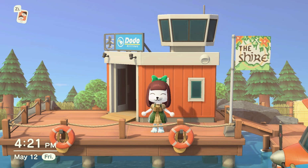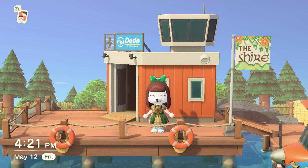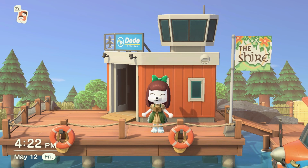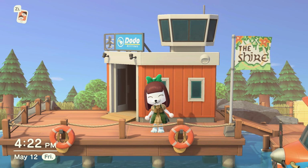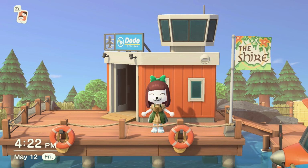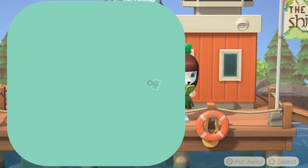For this video, mostly what we're going to be doing is showcasing some highlights of the island, places that I really enjoyed and had a lot of fun designing, or that I'm really proud of. And then we're also going to feature all of the villager homes on this island as well. So let's go ahead and start by checking out the map.